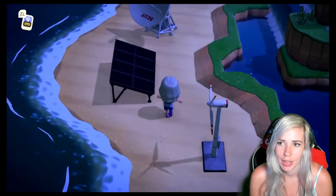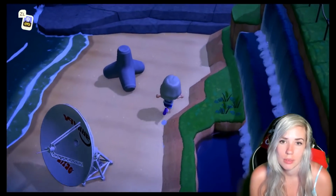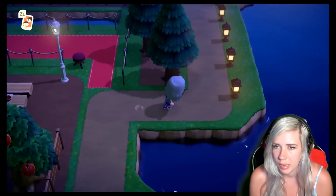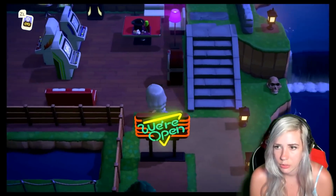This is my power farm. Gotta power the island somehow, ladies and gentlemen, with another lighthouse out here. Okay, back here. We come up. To the left is my little outdoor diner.